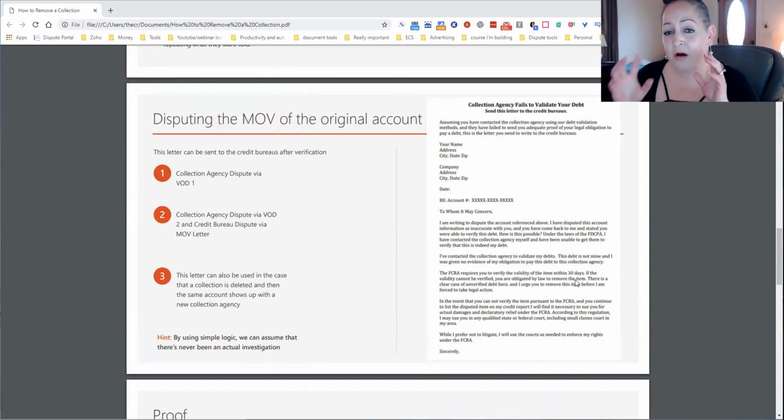Okay, so disputing the method of verification on the original account. This letter on the right-hand side of your screen is the letter that can be sent to the bureaus after the collection agency fails to validate the account. So you're going to go after them for the method of verification. How did you actually verify this account when this collection agency didn't even respond to me? Are they even valid? Are they real? Is this account valid? Where's your proof?